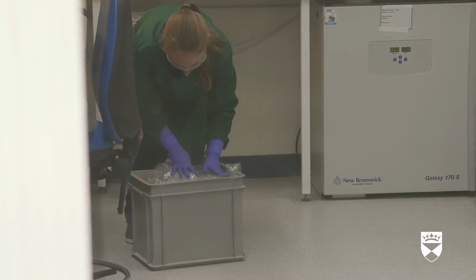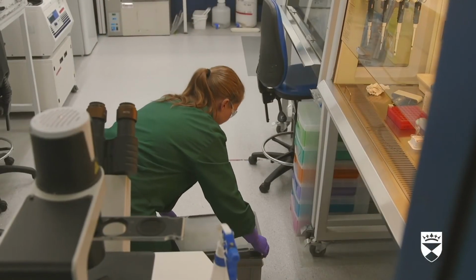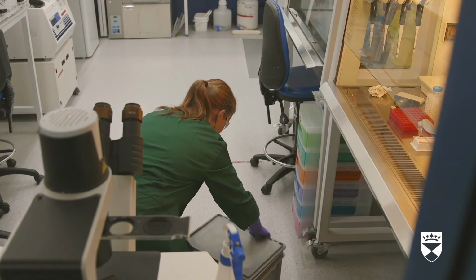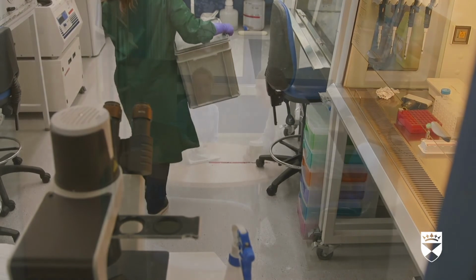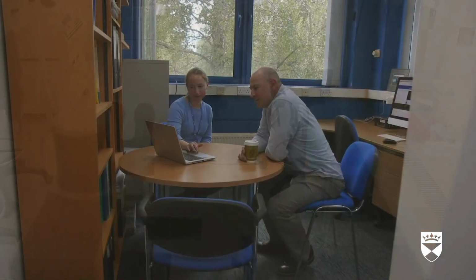When we have finished our experiment, all waste is treated with a disinfectant and placed in a leak-proof box. These boxes are then heated to 121 degrees Celsius in a machine known as an autoclave, which is like a large pressure cooker. The waste is then safe for disposal.